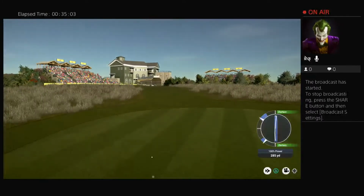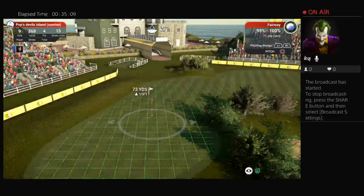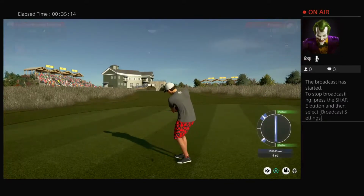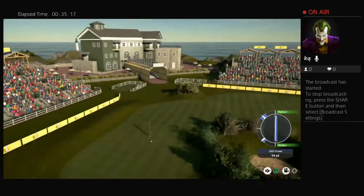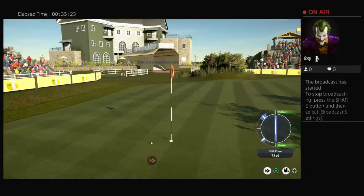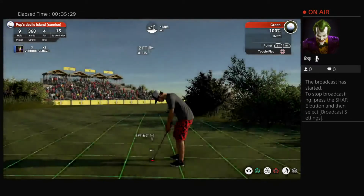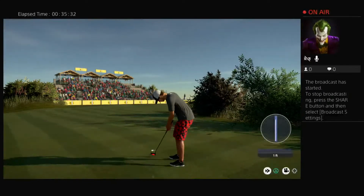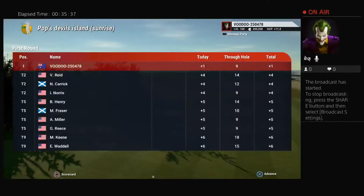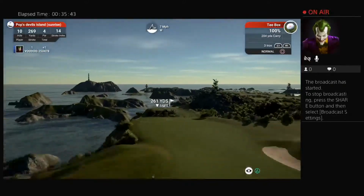Gotta believe that is just a pitch up there. This putt's right around 2 feet. And no change ranking-wise after that hole. Okay, and the 10th hole.